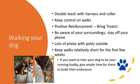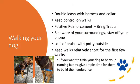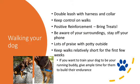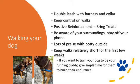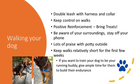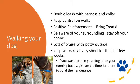Until you and your dog are both comfortable with each other and their new surroundings, we recommend when you walk them that you double leash the dog with a harness and a collar. You can clip the leash to both the collar and their harness depending on which products you use, or you can use a slip lead as your second leash.